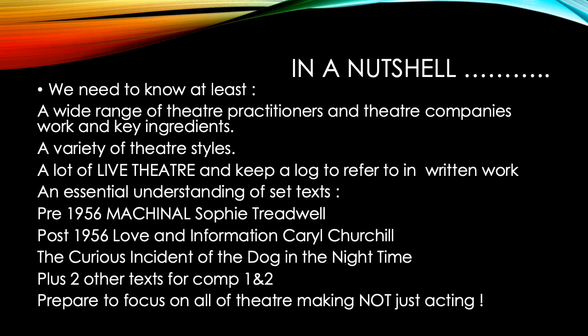So, in a nutshell, over the next 2 years when you're with us at CGS, you're going to be knowing the following things: a wide range of theatre practitioners and theatre companies' work and their key ingredients, a variety of theatre styles, a lot of live theatre, and keep a log to refer to in your written work. And just some notes, really. If you come to us in September with a page of notes of all the live theatre shows that you've seen, present, past, it'll be great.